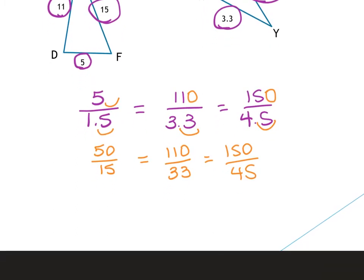Now I've got to see if they reduce to the same thing. So what goes into both 50 and 15? 5. This could be 10 to 3. What goes into both 110 and 33? 11. That's 10 and 3. What goes into both 150 and 45? Start with the easy one. What's the easy thing that goes in there? 5. So this would be 30 to 9. Can I divide that again? 3, right? 10 to 3.